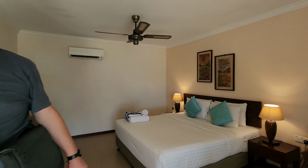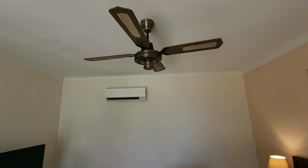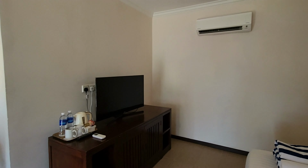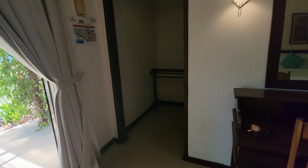We've got this lovely roomy bed. Got a little lounge area. Air conditioner, ceiling fan, always welcome. TV, little desk area. And then we've got a wardrobe area. Looks like there's plenty of cupboard space. And I'm assuming there's a bathroom. Da, da, da.